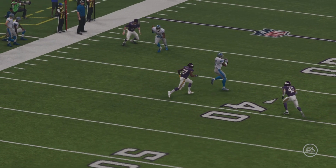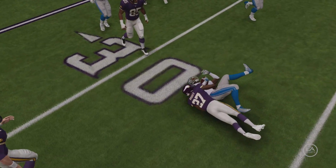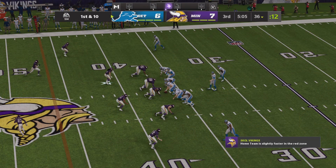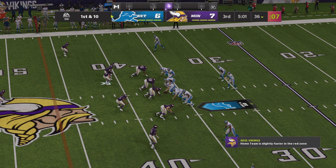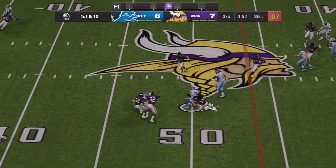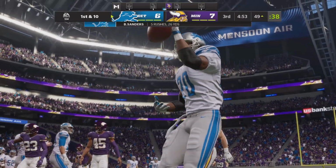Yeah, it's not easy. Because when they sell that route really well, you think they're going upfield, then they curl back, show their numbers to the quarterback, and complete the play. So from the 36 now, first and 10. Sanders here as they run out of the gun. And he'll be taken down, but not before he works it past the 50.